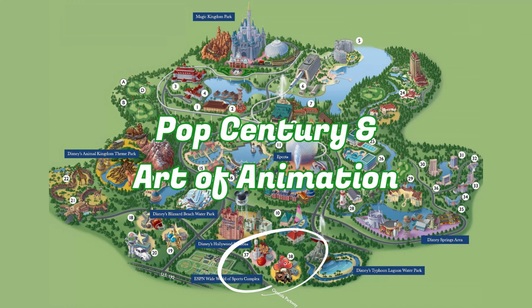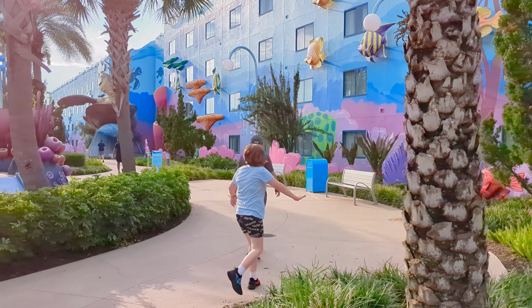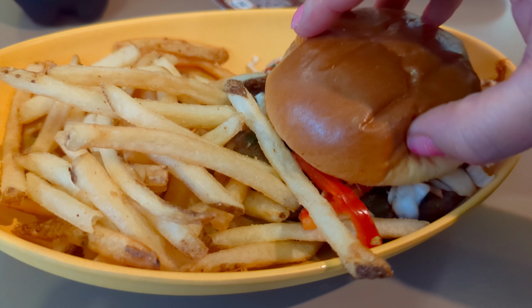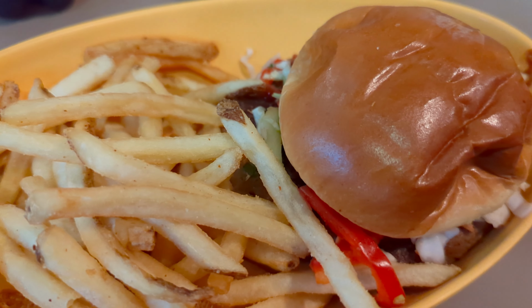A couple of times we ate at our resort, Pop Century, and the neighbouring Art of Animation resort. We had the Korean Impossible Burger at Landscape of Flavours at Art of Animation, which was the standard Impossible Burger with a kimchi slaw. The slaw had a great flavour which made the burger very tasty and unique.